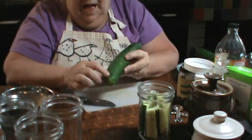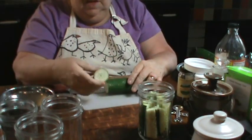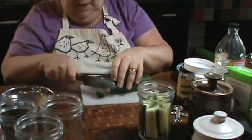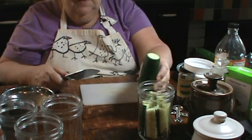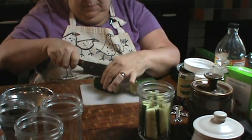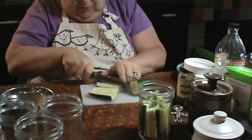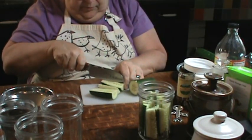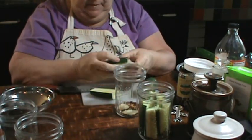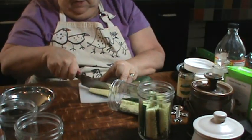Now this one, I can see there's a little bruise on the end, so I'm going to cut that off. A little soft there, like it might have fallen or something like that. And then again, it's still too long for the jar, so I'm going to go ahead and cut it in half. And I'm going to cut this in half this way. And then I'm going to make spears. And again, I'm going to lay them down in my jar. Did you ever see anything so clever as that?